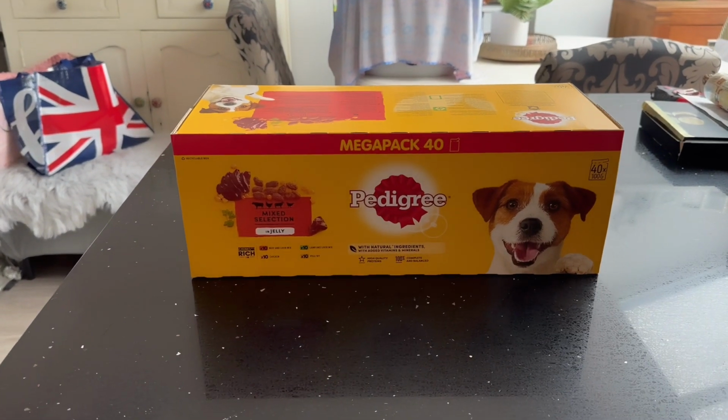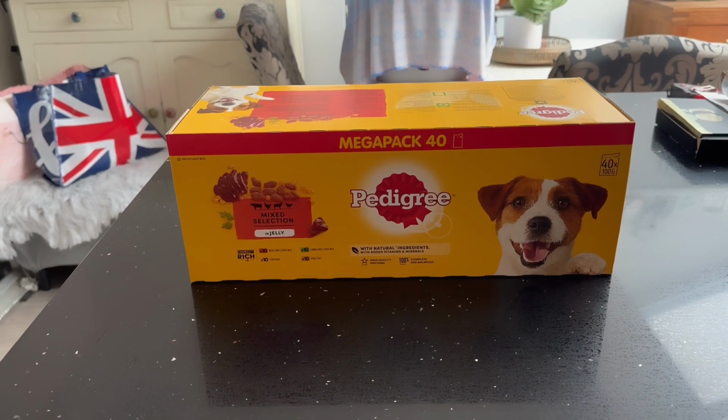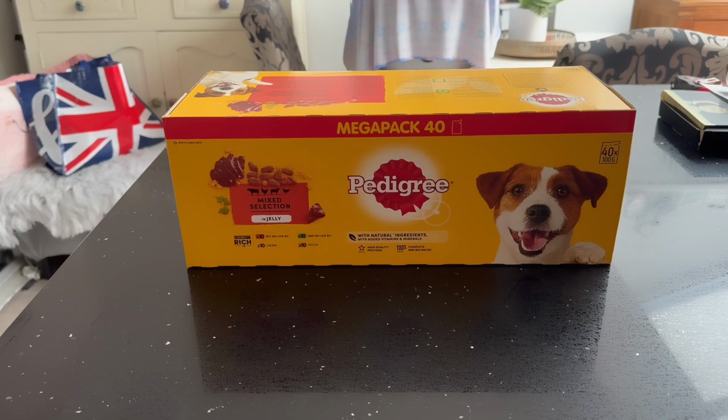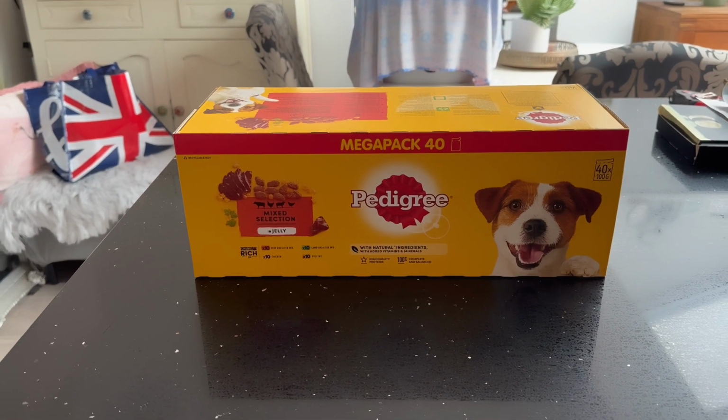Anyway, dog food. So I've got a mega pack of 40 of the Pedigree, the mixed selection flavours in jelly.